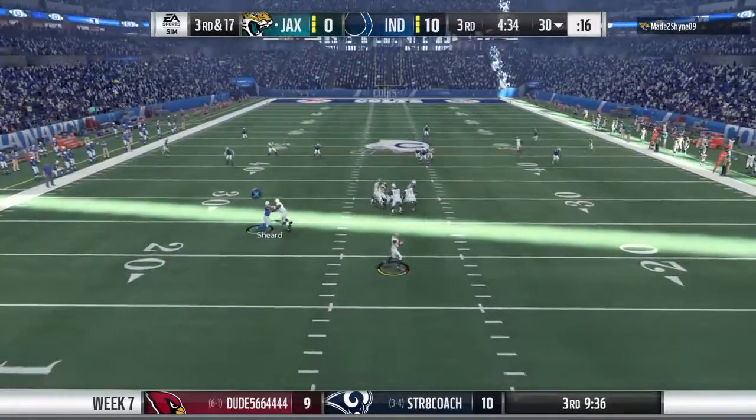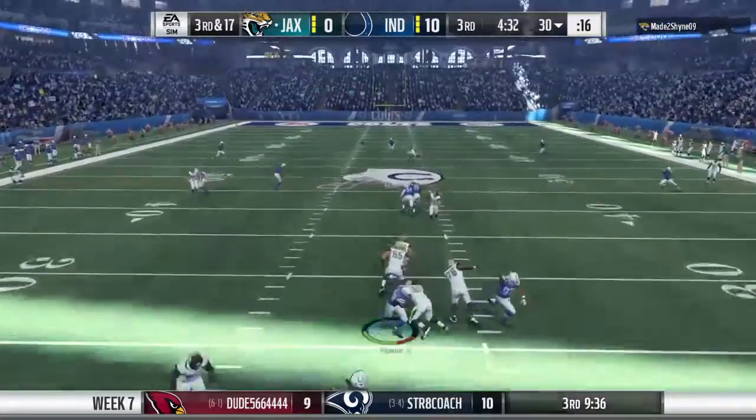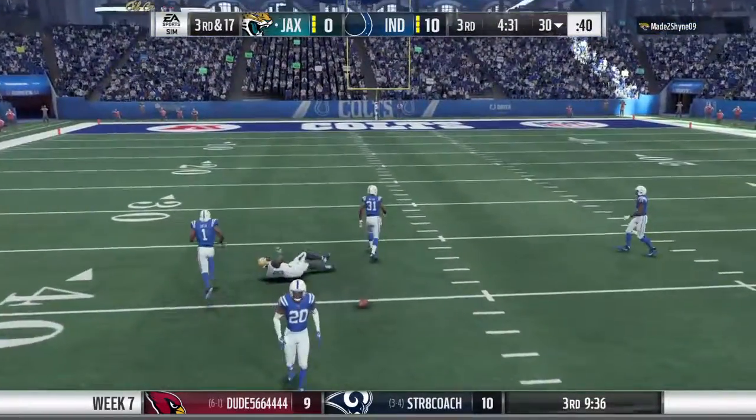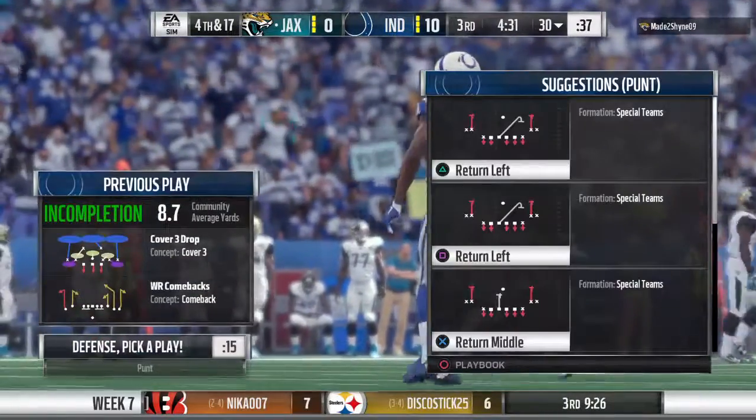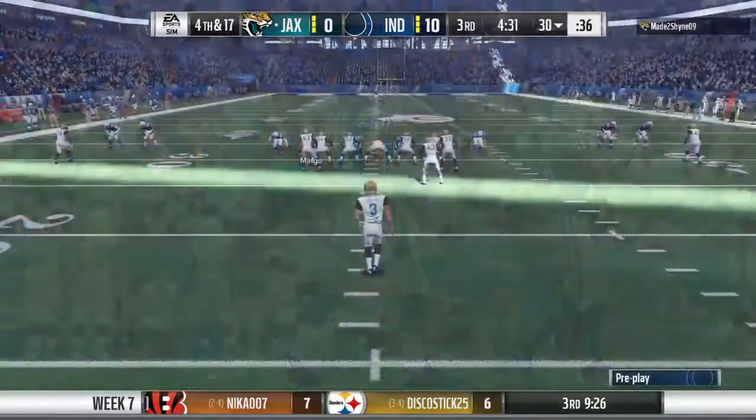To throw is Breeze, and he couldn't hang on to it through the contact. Incomplete. Another drive comes and goes. Still nothing on the scoreboard.